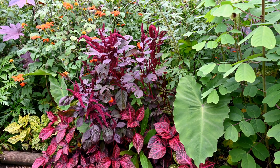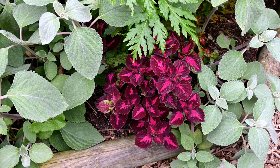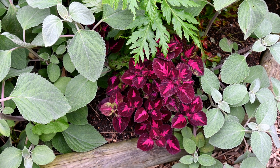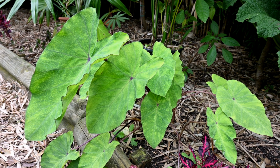But I haven't really got any of those very tender plants in the garden. But I do have some tender plants that I need to take cuttings off soon. But thankfully here, everything's still looking good, so I don't need to worry about that just yet.